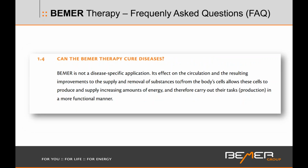Here's a question that I get probably the most often. Which diseases can Bemer cure? Bemer is not a disease-specific application, and its effect on circulation and the resulting improvements to the supply and removal of substances throughout the body allows the cells to increase both the production of energy as well as the regulation of energy.